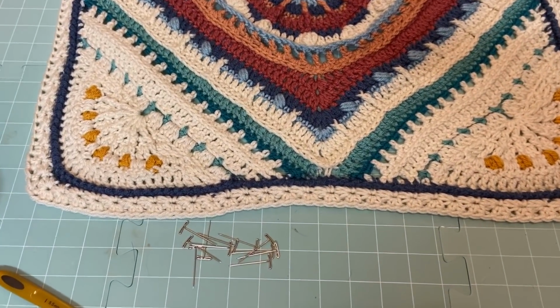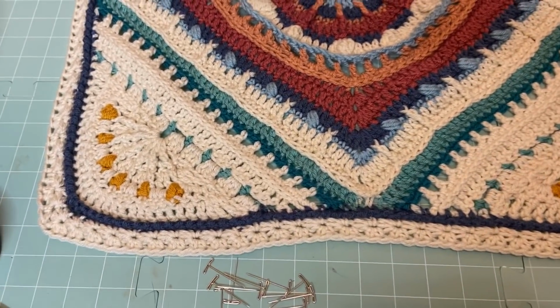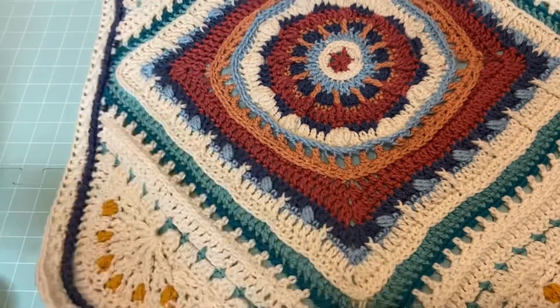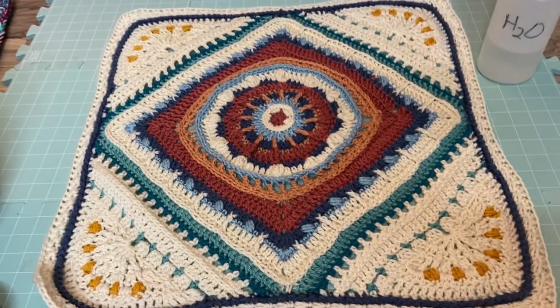Okay, so I removed all my T-pins. So I'm going to hold this up and see. I will show you the square that I've gotten done so far. It's not really a square. I'll show you how weeks 1 and 2, how I've got it. I should have showed you before. Oh my gosh, I should have showed you this before I blocked it. It was pretty rough. But I'm going to show you now what it looks like being blocked.